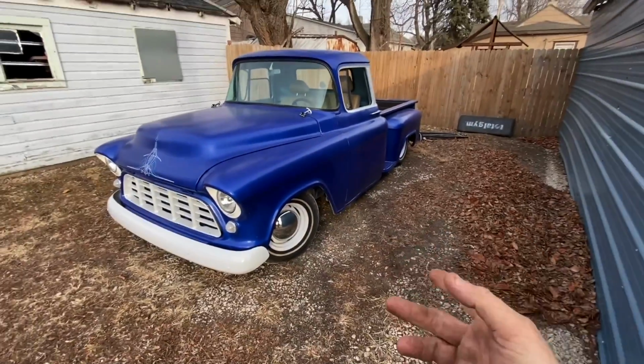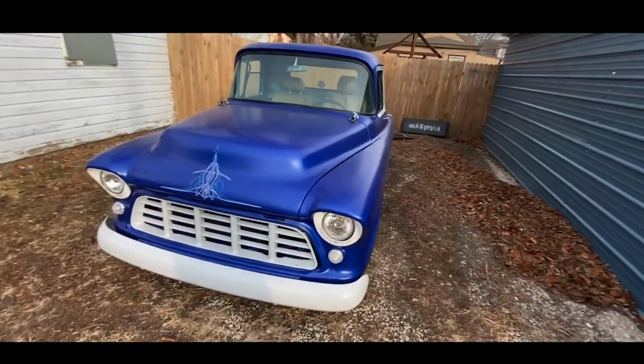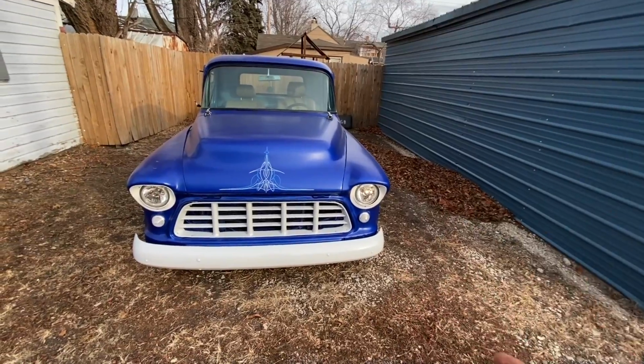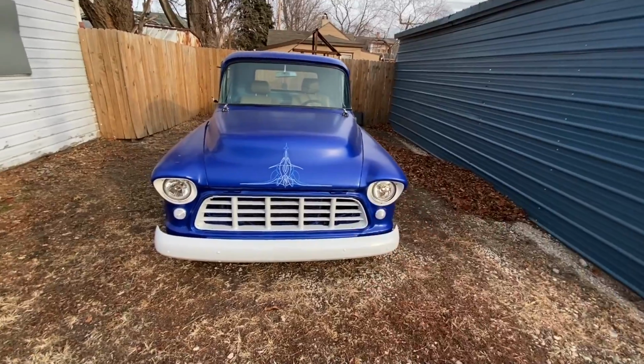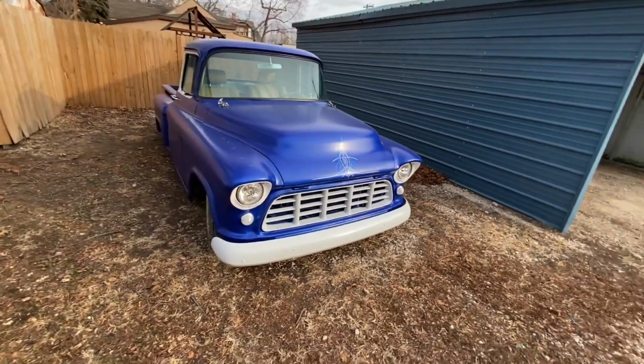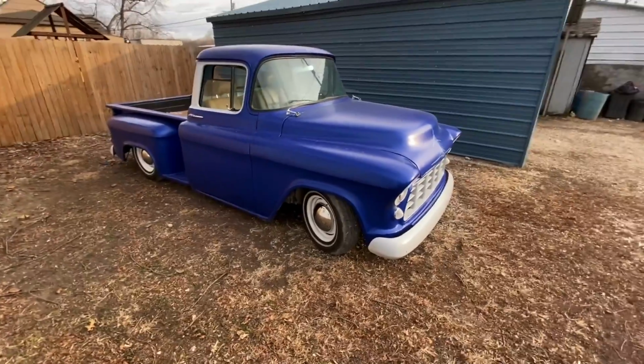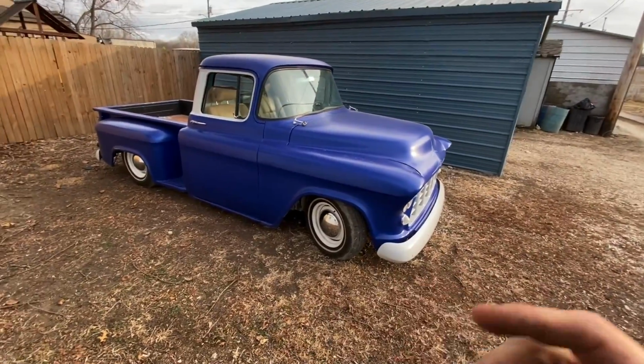The cool thing about these chassis swaps is my wife could get in this and she could take it to California if she needed to. If you can drive a 97 Blazer, you can drive this truck. It's not like a funky 3-speed that would have been there from the factory or an inline 6 that tops out at 45 miles an hour. I mean, it's all super nice, already set up, ready to go.